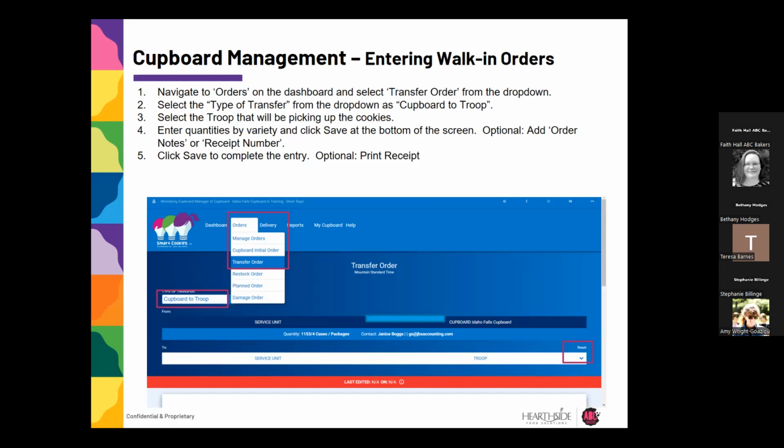You can also put in some order notes. Maybe you want to put in there that this was a walk-in by the name and troop number or whatever. And then you just save the entry, and you can also print a receipt from here, which is nice.